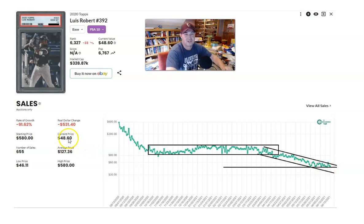So currently sitting at $48. Low price was about $46. So compressing, if it breaks lower, I don't see how it goes a whole lot lower than this, but it certainly could. It's a weird market. So the downtrend is intact. But I do favor upside as you start to hear more about his rehab and all that stuff, and see what that brings.